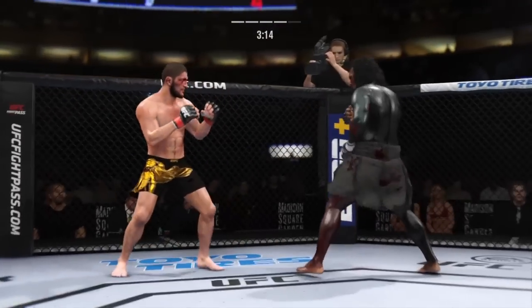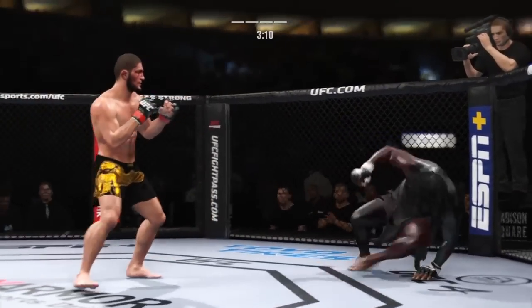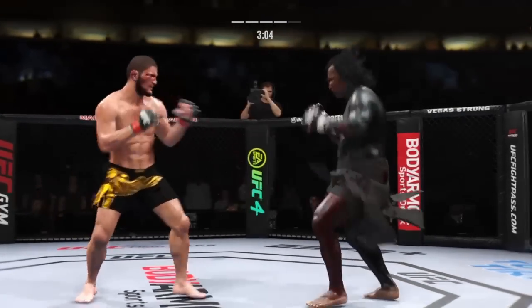Nurmagomedov gets caught with that punch. Got to shore up the defense here. Well, we wondered earlier why there weren't as many body strikes. He's making up for lost time here. Shot to the body connects, and that bears watching. That's going to hurt this opponent.